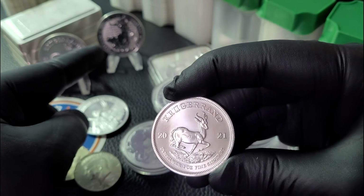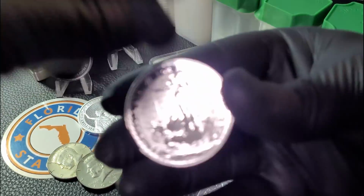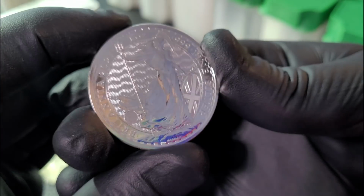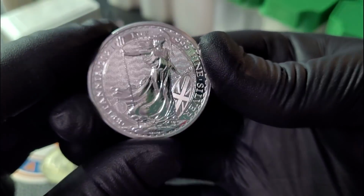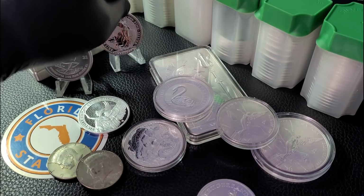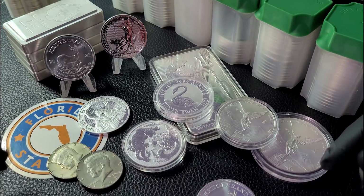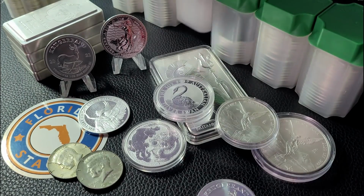Even though I think the 2021 Britannia is still the coin of the year for 2021, because of the updated security features, how beautiful the coin is, how affordable, low premium, beauty, and security. What else are you going to ask for, right? Except to remove the queen from the other side. Yes, I know, I wish we could do that, but we can't. It is what it is. And yeah, so I don't want to stick to any of the negative stuff. The Krugerrand, the Britannia, great coins to stack, American Silver Eagles, and of course the Canadian Silver Maple Leafs.